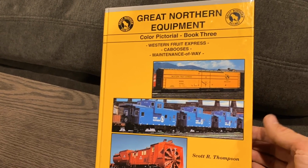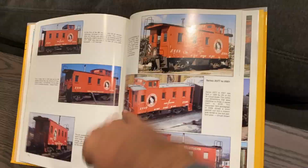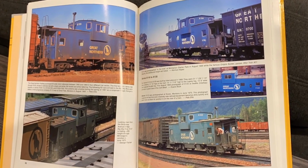Now, in researching these GN cabooses, I end up turning to none other than that book I refer to all the time, one of Scott Thompson's 3-volume set of the Great Northern equipment. You can page through these babies and find just about any caboose that the Great Northern had, and no, not every single one, but darn near. I dialed into this set and was able to determine which one I want to model.